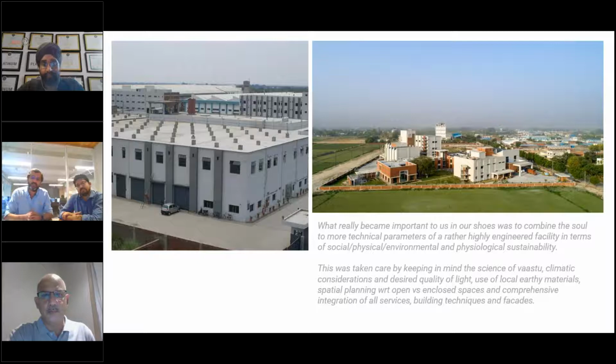So you can see the placement of this campus in the paddy fields around, which was largely the vision, the view, the picture of the project: to keep it low rise and not go very high there, and spread it around with a series of courtyards.